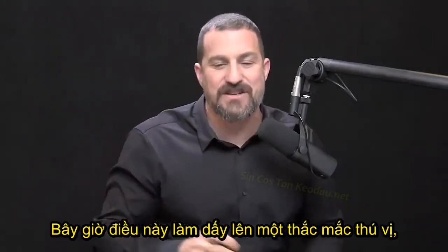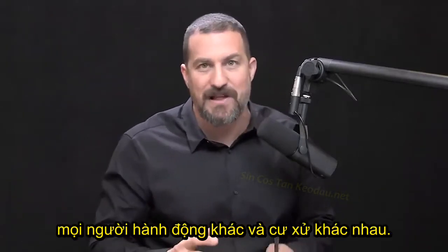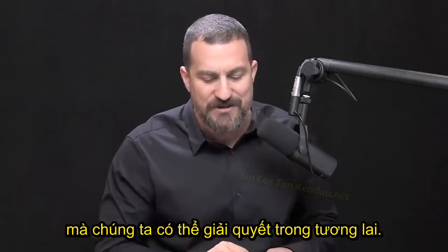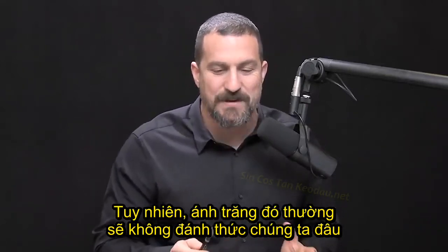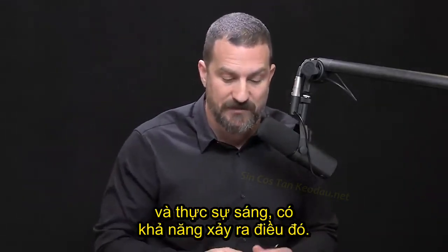Now, this does raise an interesting thought point, which is, a lot of people have talked about lunacy and the fact that when there's a full moon out, people act differently and behave differently. There's a lot of lore around that. There's actually a little bit of quality science around that maybe we can address in the future. But moonlight is typically not going to wake us up too much, except maybe if the moon is really full and really bright, there's possibility for that.